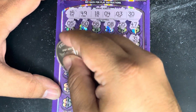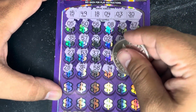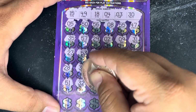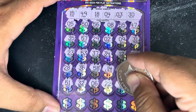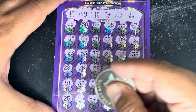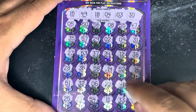Come on, Riches. Where's the back-to-back? No 20s. No 50s. 14, we got 15. Six, we got 3 and 4. Add one to that, give us the 49. And last spot, 17. Oh, we had 17 on the last ticket, not here.